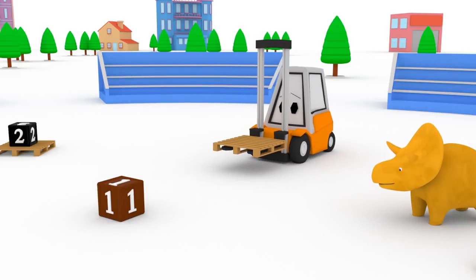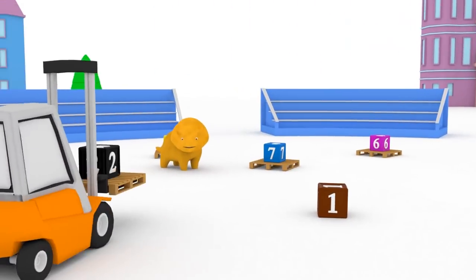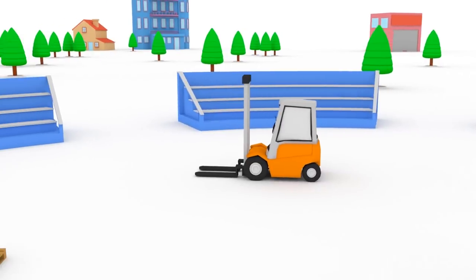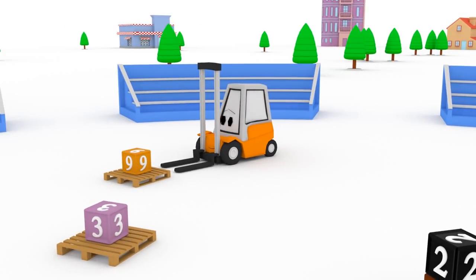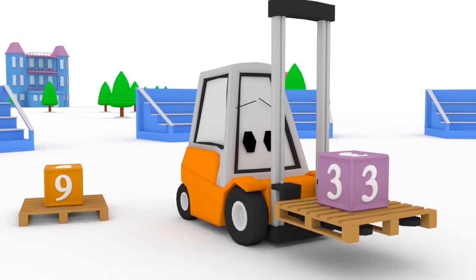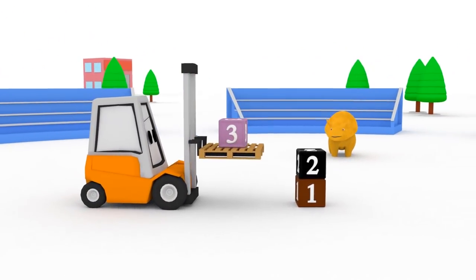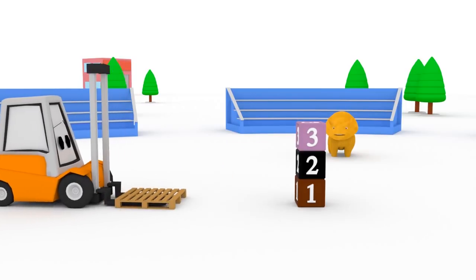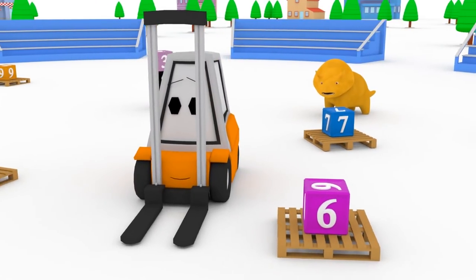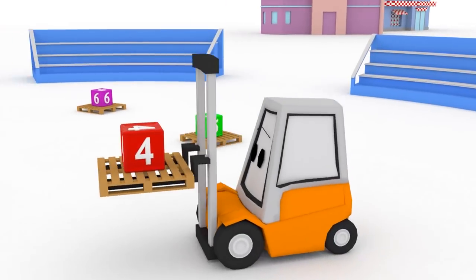Good, now to the next. Cube number two. Cube number three. Careful, Dino. That's number nine. Cube number three. No, no. Number six doesn't go after number three. Well done! Here is the cube number four.